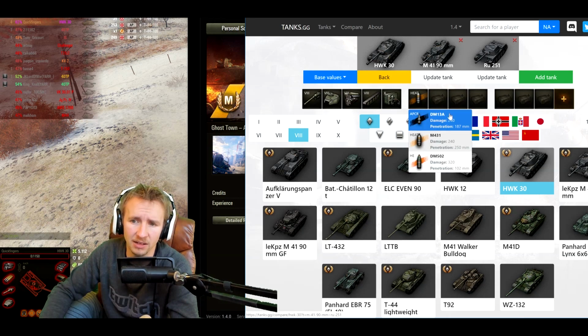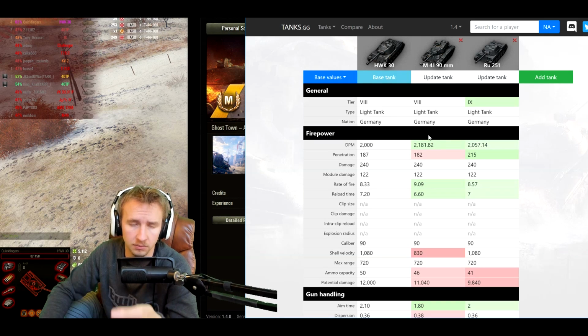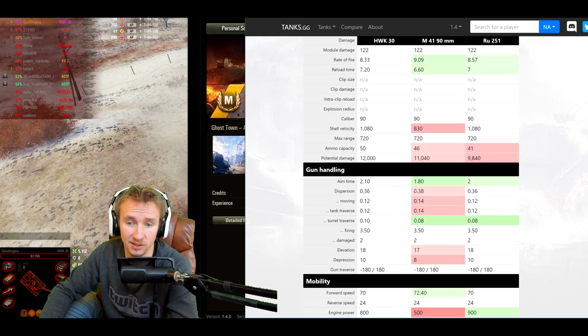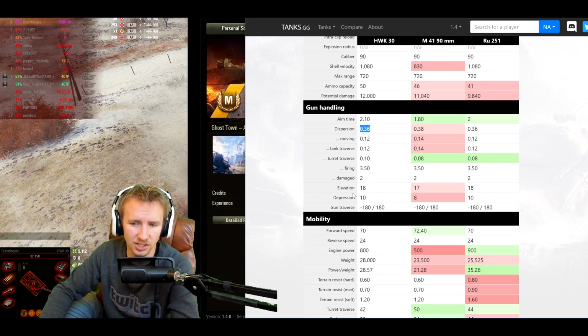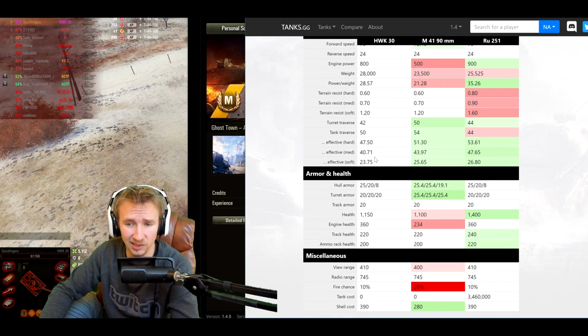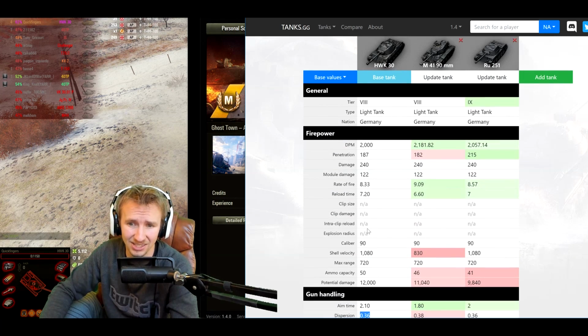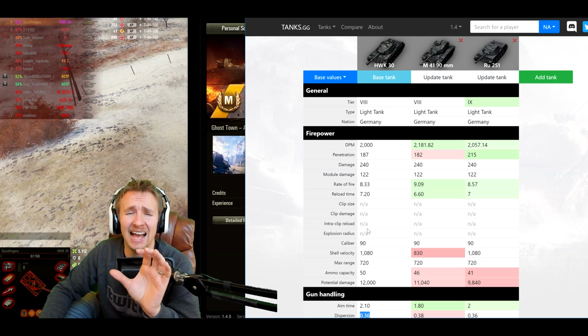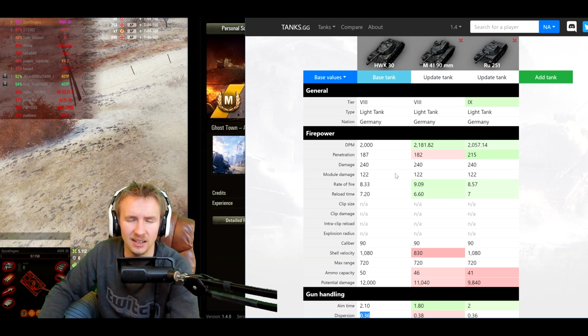Remember, when we were comparing the statistics of this vehicle to the Black Dog or the M4190, whatever you want to be calling it, it's more accurate, but it's kind of got worse gun handling. It has more gun depression, kind of has the same mobility, a little bit worse traverse, better view range. I wouldn't say that it's better than the Black Dog, but it is at least as good as the Black Dog.